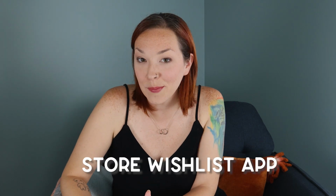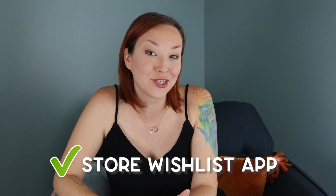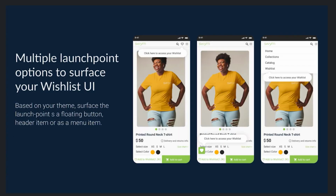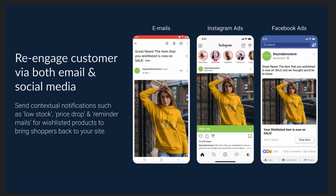Other apps I like to add to my store specifically around the holiday season is a wish list app, so that people can start creating a wish list and then either send that off to a friend or family member and say, hey, this is what I want for Christmas, or they can start building it out as their own shopping list of who they're buying presents for this year. It can be great to have that on your site and keep them coming back, because you can send automated emails about, hey, this product went on sale, or don't forget about this item in your wish list. So again, you're getting them to come back to your site.